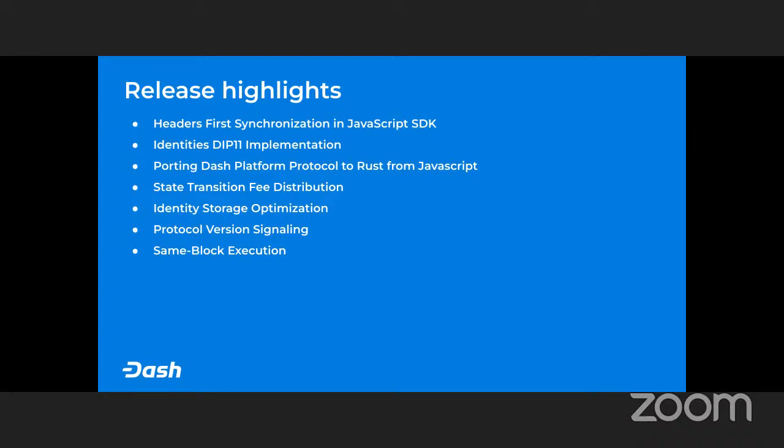Yeah, we finished working on it quite a long time ago. So basically, we finally delivered it with this new release. One of the significant improvements made by our team for this release is the same block execution. Previously, we had another approach called next block execution, and every time a new block was committed, Dash had to generate an additional block in order to include the generated app hash. Well, it was necessary because the app hash is only generated on the finalize block step. This is the last step of the block processing.